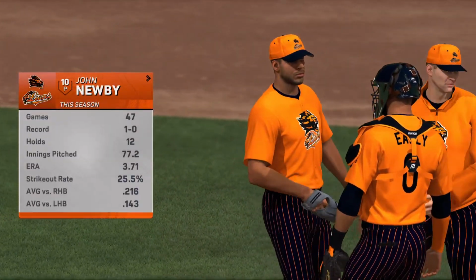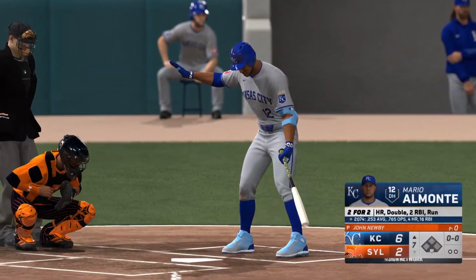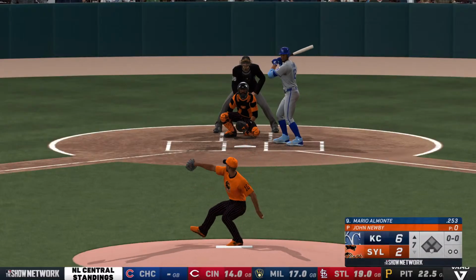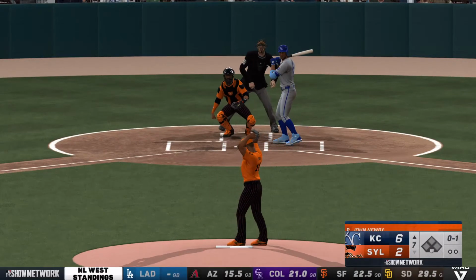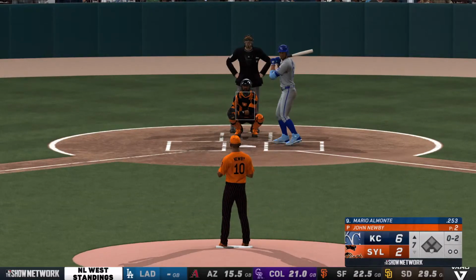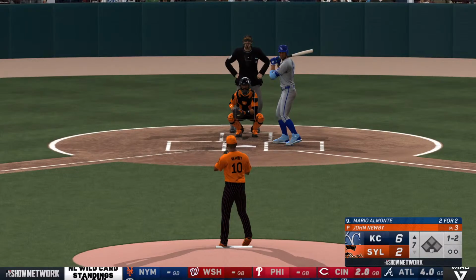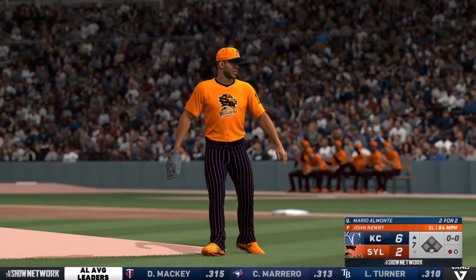On the mound now, John Newby. Well, home runs have been a problem this year. Not doing a great job keeping the ball in the yard so far this season, so we'll see if that factors in. Just a cement mixer slider right there. It's a great pitch to hit if you can recognize it early and jump on it. The 0-2. Way inside. Cuts and misses. It's a strikeout.